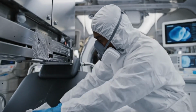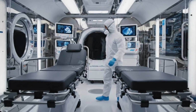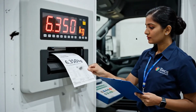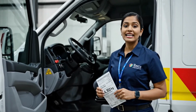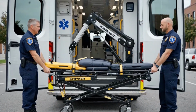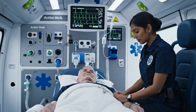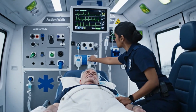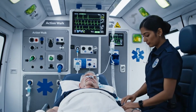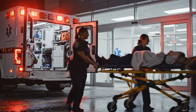Sterilizing the space for the first life saved. Documenting the exact weight for the road. A stable operating room at 60 mph. Mission accomplished. Ready for the next one.